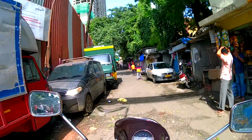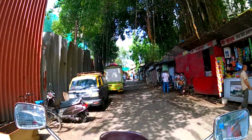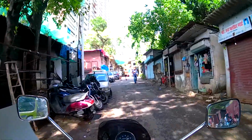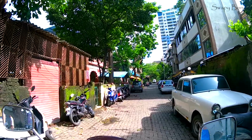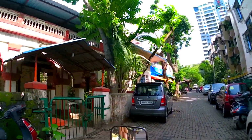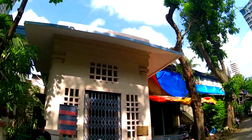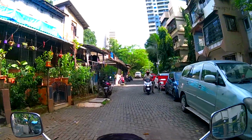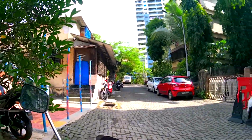Quite a village-like area. Can you imagine a 1,000-year-old sculpture is located at this space? These are the premises. Now I'll have to park the bike someplace. I just park it right here.